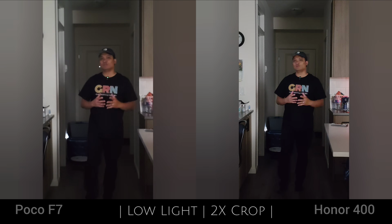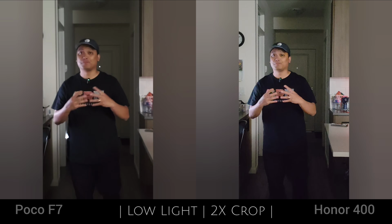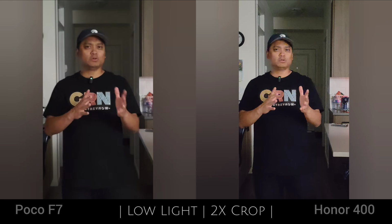Alright, so this is the low light video test using the 2x crop on both phones. We're just cropping in on the main sensor of both phones, 50 megapixel sensor. So this is the quality of the low light video from the Selfie, ultra wide main sensor and crop. Which phone do you think is better?